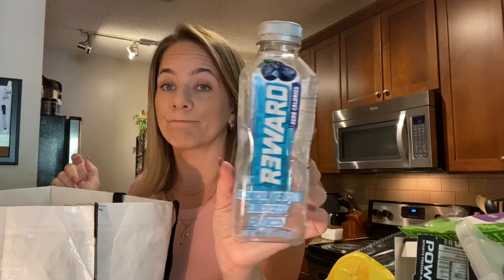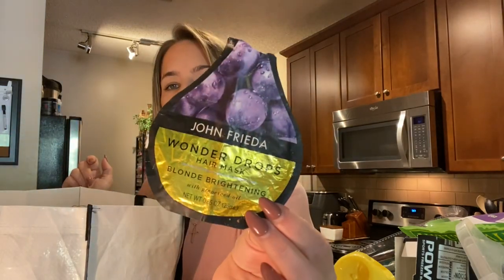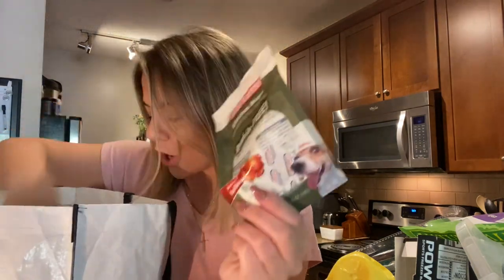So it was something I just randomly saw. These were the toilet drop-ins. Love these. I have several of these, y'all. This I used on my hair. It was a hair mask for blonde hair. Loved it. I love the brand John Frieda. Finally used that. More dog treats.